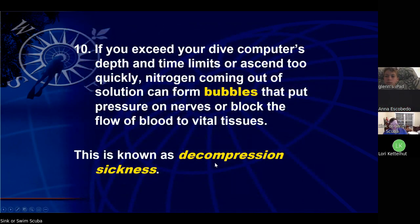So we carry dive computers during every dive so that we can plan our dive and know how deep we are, how much air we've got, and how long we can stay down. If you happen to stay down longer than you're supposed to, your dive computer is going to tell you what you need to do to come up. If you stay down too long and come up and the bubbles come out and cause problems, that's decompression sickness, and that's the bad stuff that could potentially happen.